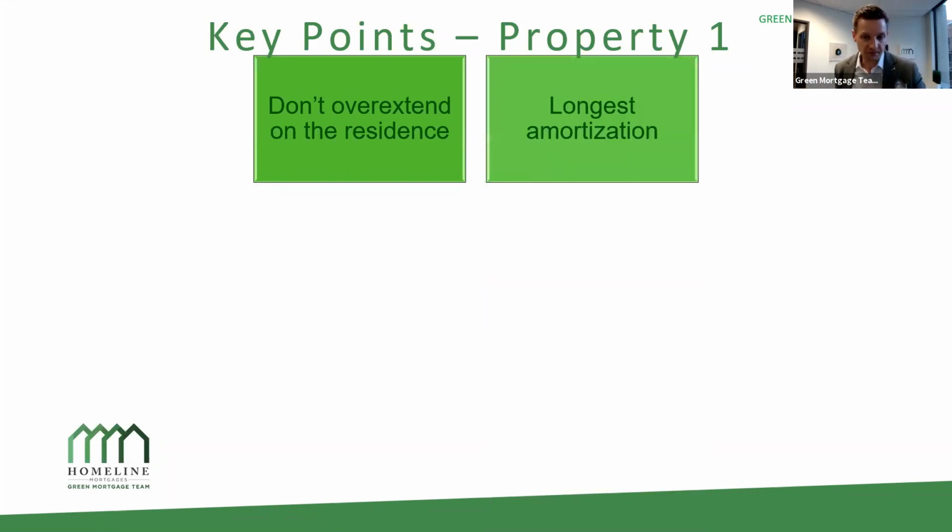A very simple one that we always recommend our clients do is get the longest amortization available to you. If you put less than 20% down, the longest amortization you can get is 25 years. If you're putting more than 20% down, then you can get up to a 30-year amortization. So there is a lot of flexibility here with amortizations, especially if you're putting more than 20% down. And we always recommend get the longest amortization you can. Now, especially in a residence, there's no tax benefit to keeping a very large amount outstanding on your personal residence. And so there's an incentive for you to pay off and pay down your mortgage.